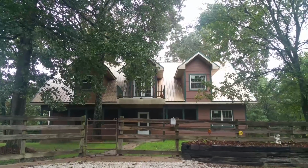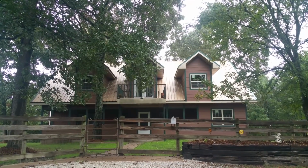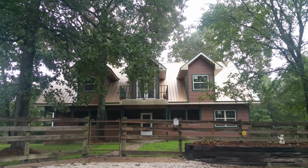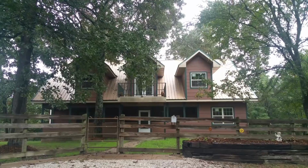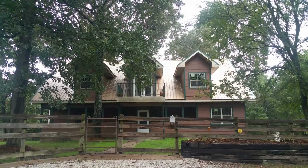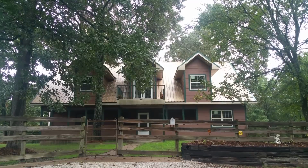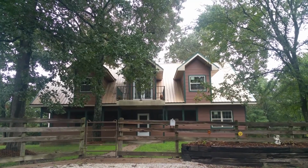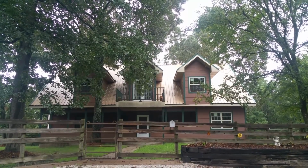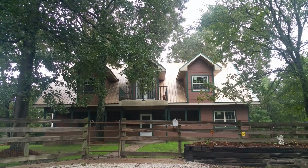Here we have a single-family home located in Mountain View, Arkansas, approximately 3 miles from town. The home was originally built in 1983 as a single-level ranch-style home. It was completely gutted and remodeled for cosmetic reasons and to update the interior in 2002. The current remodel was started at the end of 2014.